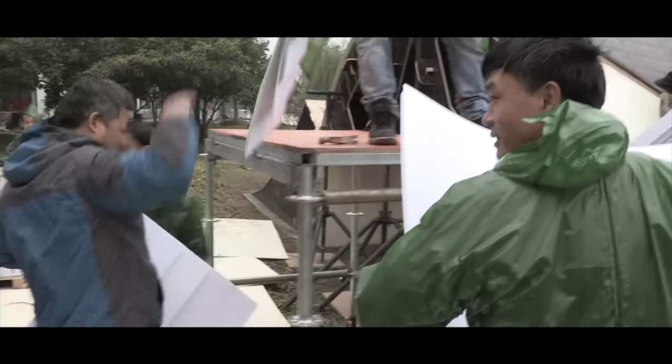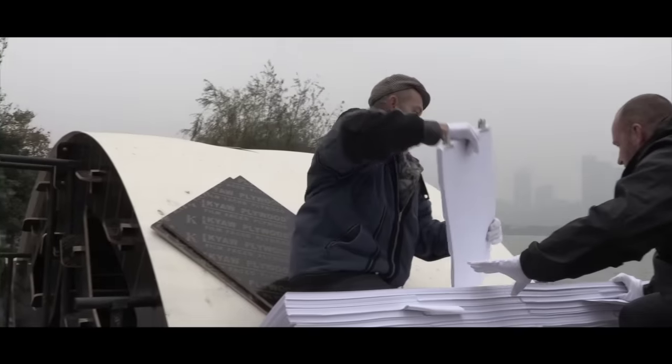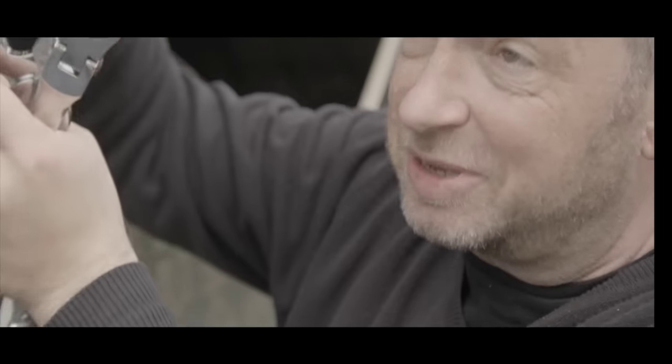We need to get the paper as tight as we can across the whole thing. We need to get 7 tons of tension on every single sheet of paper, so it needs to be even right across.